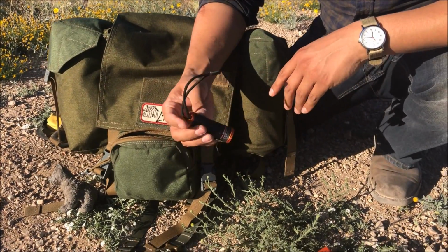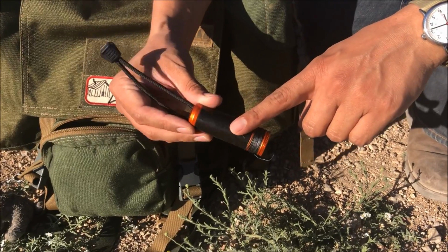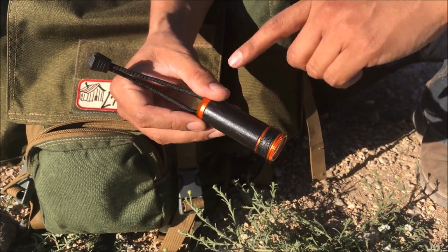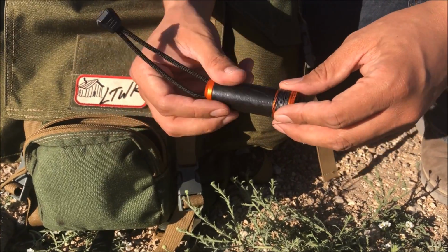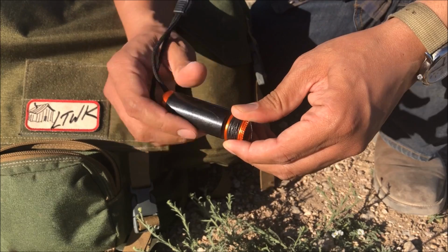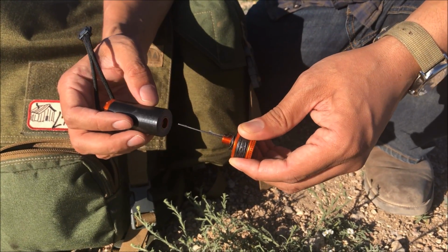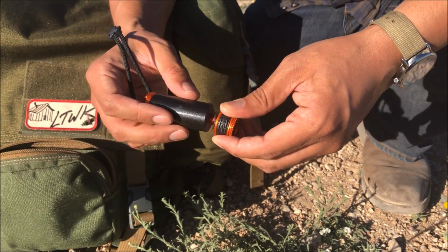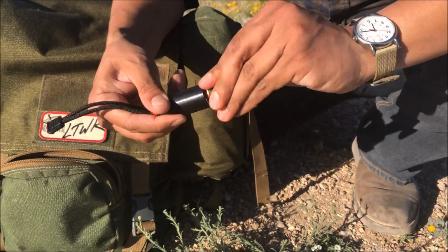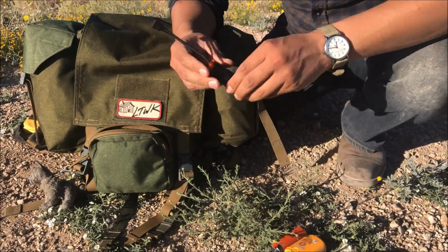Here is my Rip Spool from Exotac. What this has is some duct tape on here for repairs if I have to repair my tarp, something like that, my boots. And then I have some line here, and there is a needle in here. So if I need to repair my coat, my shirt, because once again, there's thorns everywhere, that's going to help me out right there. Maybe this one doesn't belong up here in the front. It could be inside the bag. But if I get to camp, I could do some repairs.